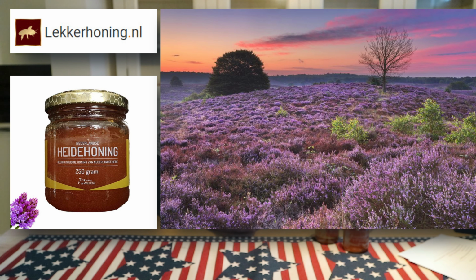Right, so finally this one, heidehoning. Now heide, translated in English, is heath, right? And heath isn't around all year. Now flowers aren't either, but heath especially. In the Netherlands, heath grows somewhere in the range from, let's say, 1st of August to mid-September. So let's say about 6 weeks.